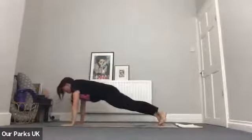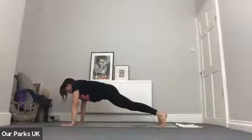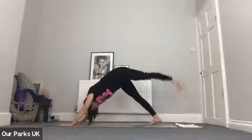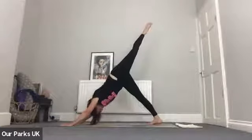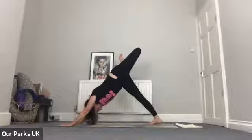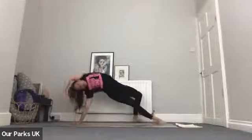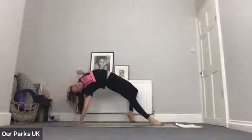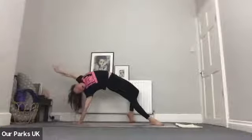Step back into your high plank position. Deep breath. And as you exhale, downward facing dog. The left leg comes all the way up towards the sky. Three-legged dog. So you can hold here, or you can bend the left knee, gazing underneath the left armpit. If you want to, you can walk that left leg the whole way over. Bring yourself into your wild thing pose. Wherever you are, we're going to hold for 3, 2, 1.